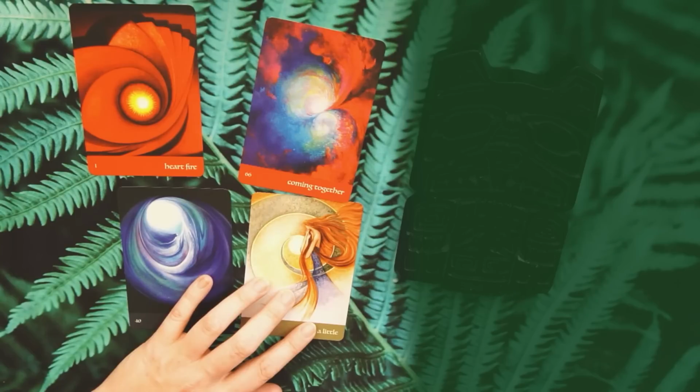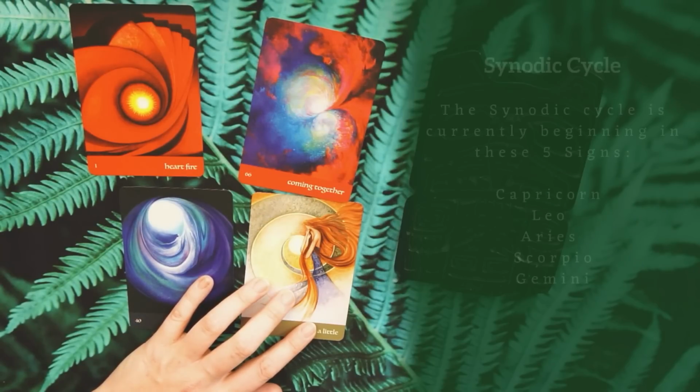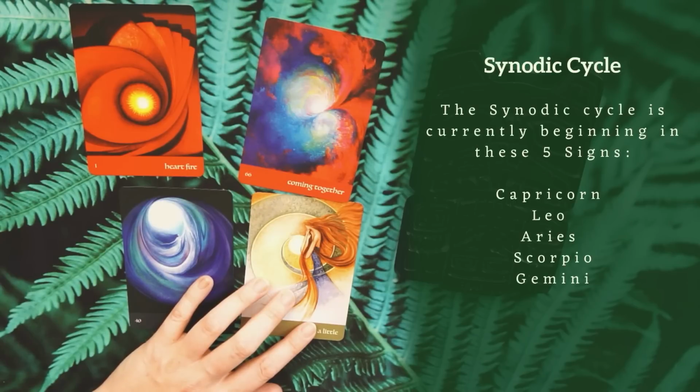And so currently the synodic cycle, this repetition, is happening in 5 different signs. Now these signs overlap, so they begin in one sign and end in another, but I'll tell you the signs that the stationary period, the beginning of the retrograde, is. And so the 5 points on the pentagram, the 5 different positions in which Venus goes retrograde and conjoins the sun, are Capricorn, Leo, Aries, Scorpio, and Gemini.